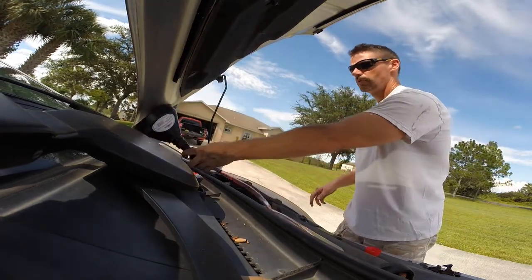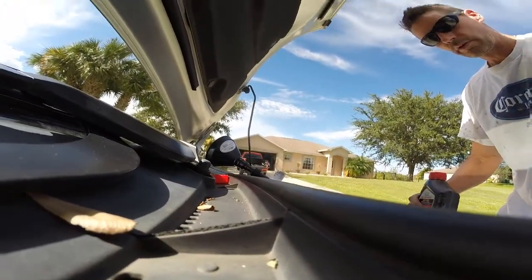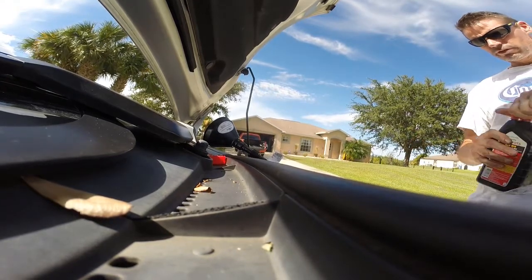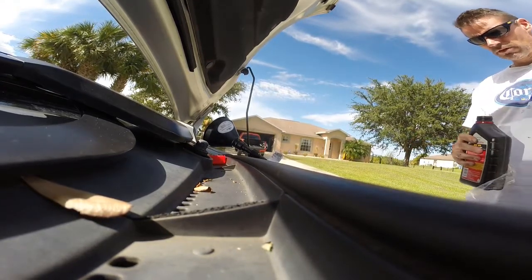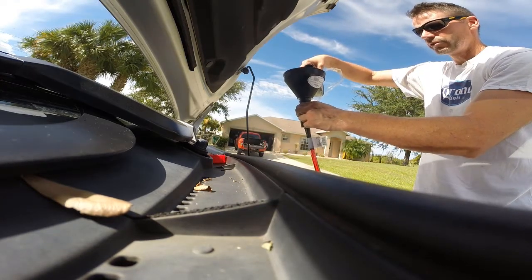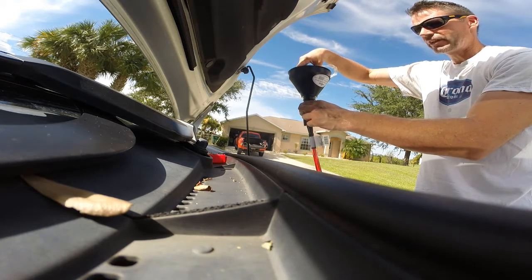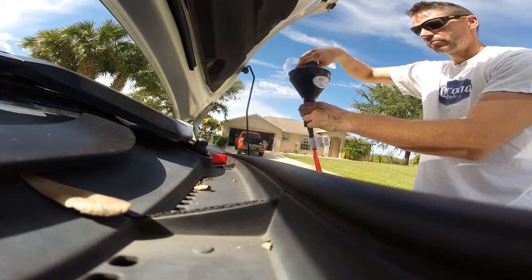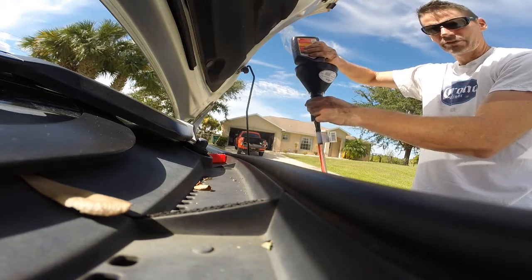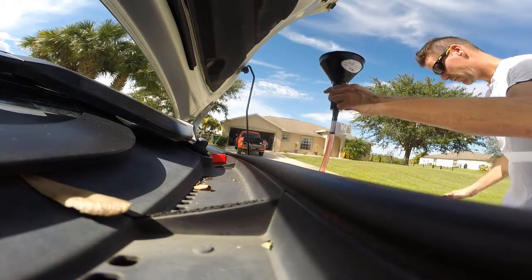Two down. Okay. Port number 3 going in. You want to make sure that your funnel is very clean. This one is brand new. You know, it might not be a bad idea to have designated funnels for designated fluids. Like this could be my automatic transmission funnel. I have another funnel I use for oil, just to be safe. Okay, so that's 3 in.